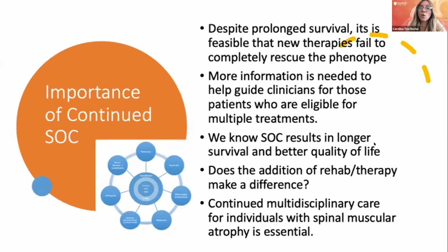We know that the standards of care alone result in longer survival and better quality of life. And it's important, as we get excited talking to our new patients and families about these treatments, that we emphasize this concept. I think it is no longer a question that the addition of rehabilitation and therapy makes a difference, and we're going to see that more in our breakout sessions today, and that the continued multidisciplinary care for individuals with spinal muscular atrophy is essential.